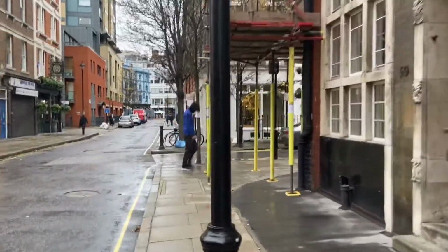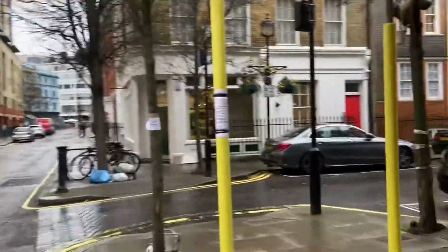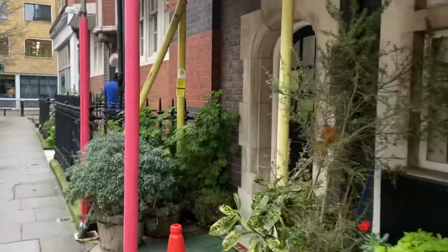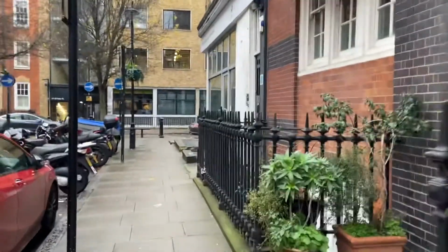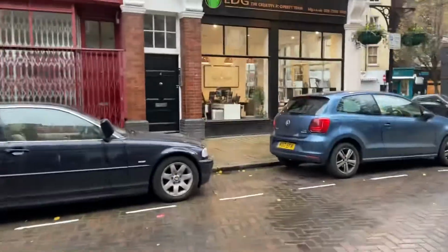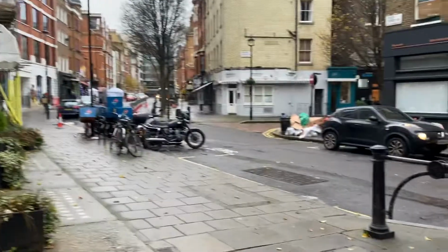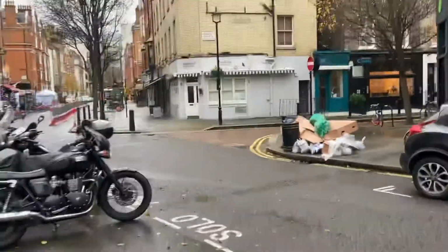So Fitzrovia, despite being an extremely central part of the city, is quite majorly residential. I think you would need some money or connections to be able to live here, but so, yeah, certainly an extremely convenient location. I imagine the parking arrangements could be problematic, but why drive if you're living right in the middle of central London?